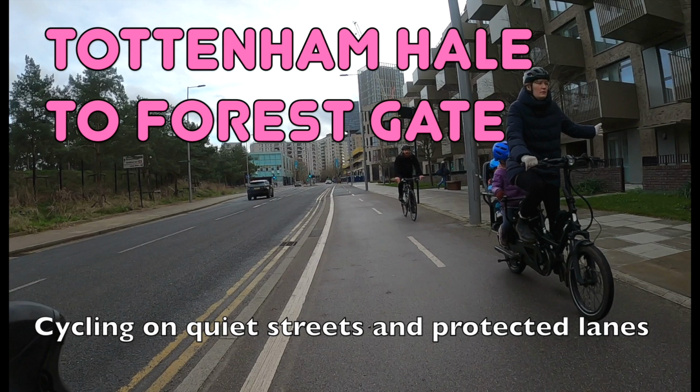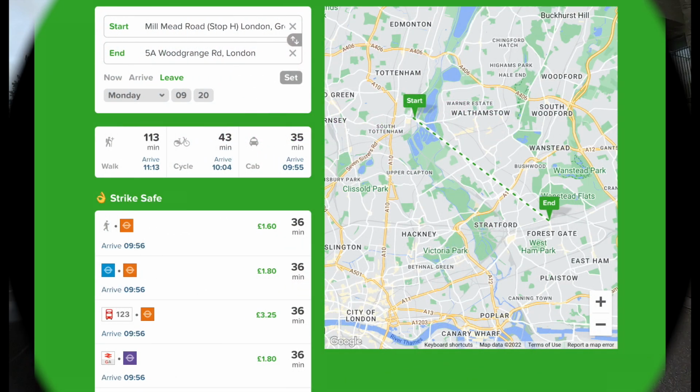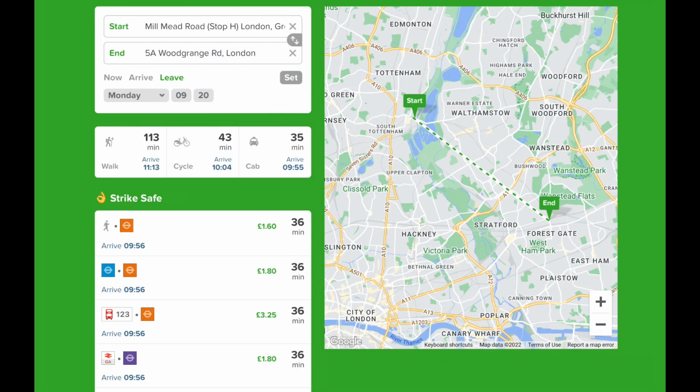Today I'll be showing you how to cycle from Tottenham Hale in North London to Forest Gate in East London. This ride takes about 30 to 40 minutes and you can do the whole thing on quiet streets and protected cycle lanes. Cycling this route is competitive with public transport, which takes about the same amount of time. By bus or tube, you'd also generally have to change trains or take a long walk to the station.